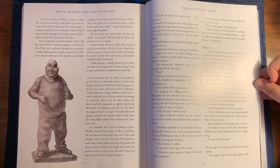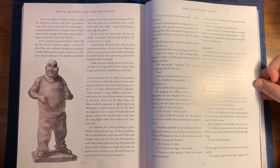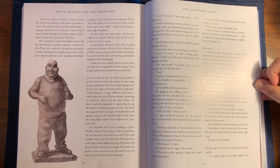He turned at the edge of the woods. "Wherever you're going, I hope they make good enchiladas." Grover grinned, and then he was gone, the trees closing around him. "We'll see him again," Annabeth said. I tried to believe it. The fact that no searcher had ever come back in 2,000 years, well, I decided not to think about it. Grover would be the first.